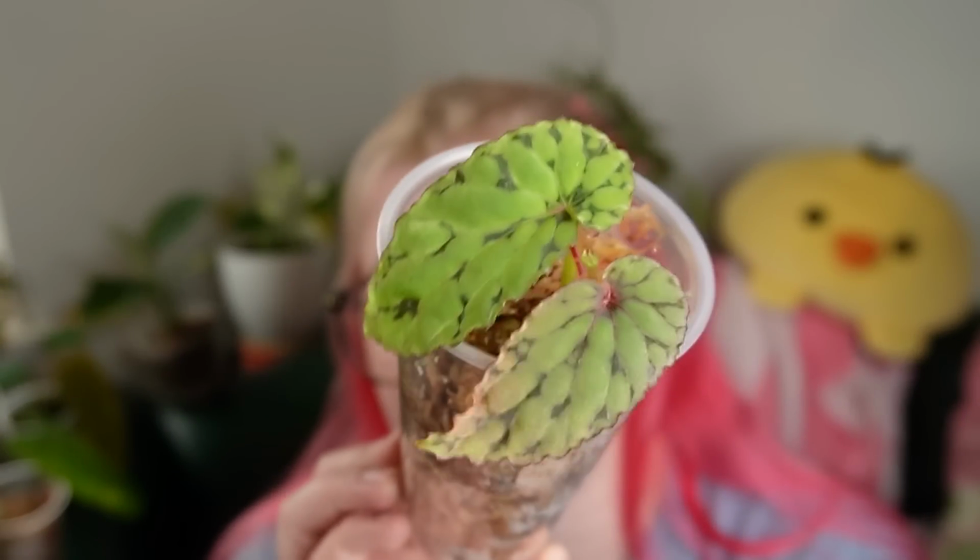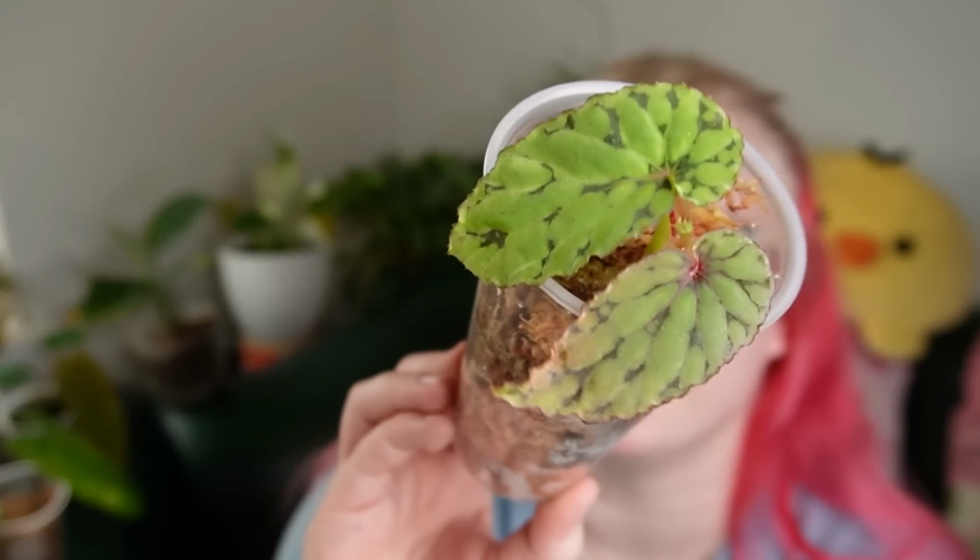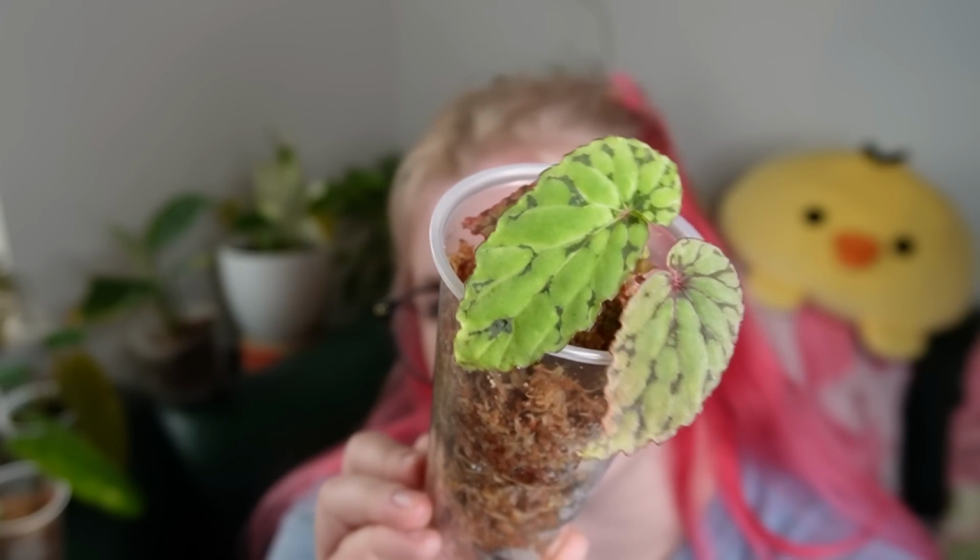I feel like I've finally gotten begonias down. They're honestly so intimidating, and it's taken me like 2 years, but every time a begonia does bad, I just repot it and it does so much better. So I don't know, if you struggle with begonias, maybe just repot them and then throw them in a greenhouse or something. I love this plant though so much.